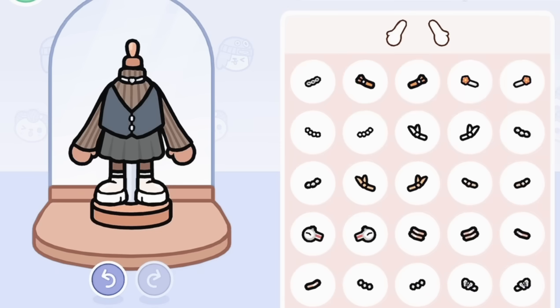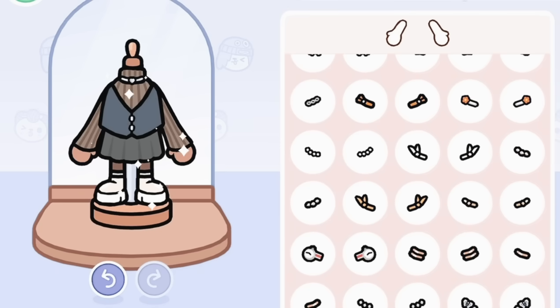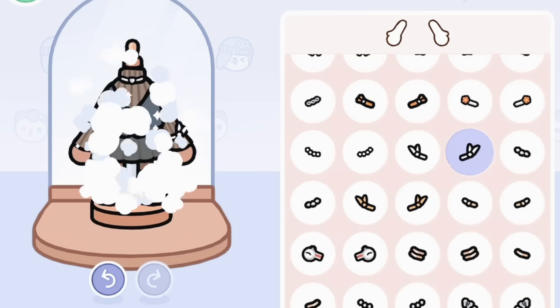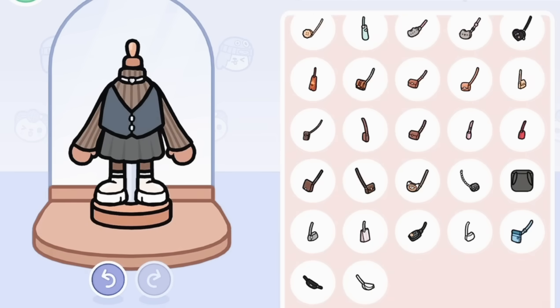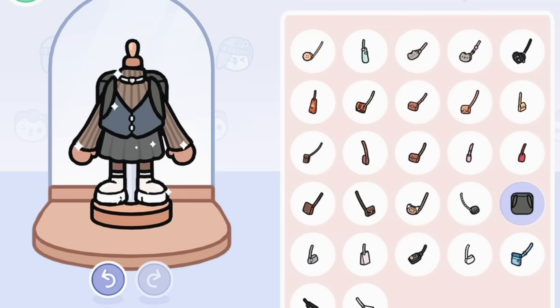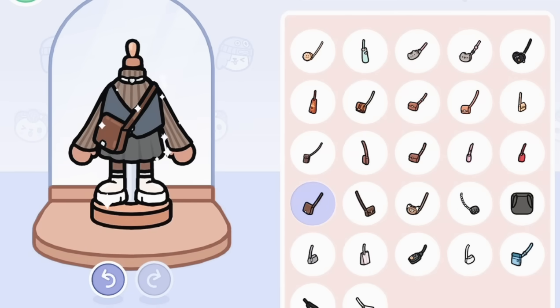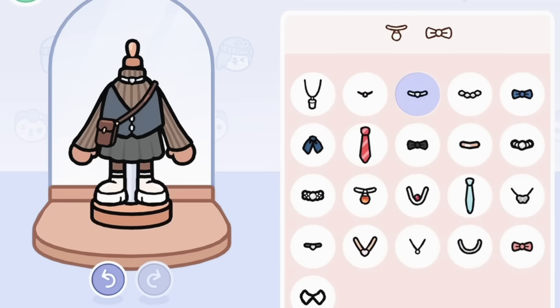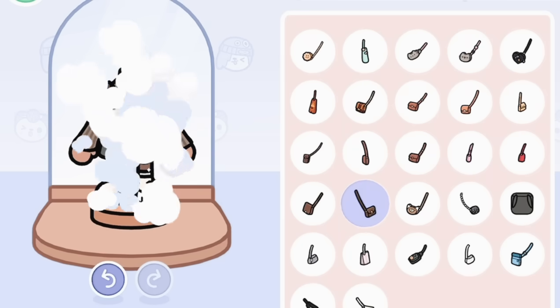You can also add some bracelets or watches. Should I add a bracelet or is that a bit too much? I think that might be a bit too much, especially because I am wearing a long sleeve. I can choose to get a little baggy. There's also a backpack. That's cute. That's really nice. I don't know if a bag's gonna match this outfit. Also, don't know if I should add a necklace. I just don't think it's gonna match with this outfit.